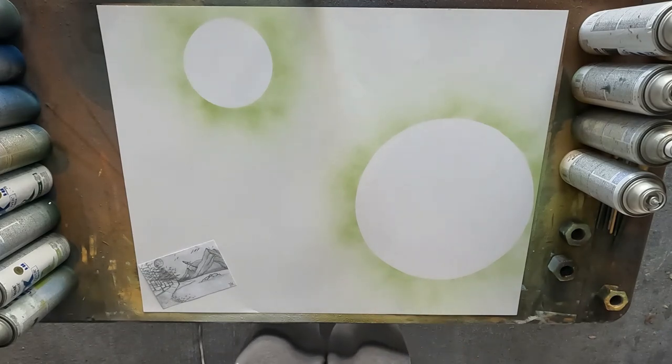Some of them I will make jade. The little snags on the river or the lake will also be made out of jade, or most of them anyway. Raw jade stones. But yeah, that should be it.